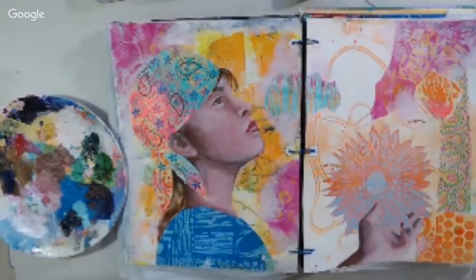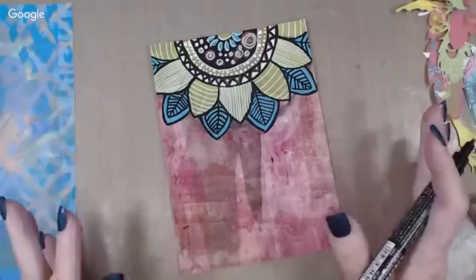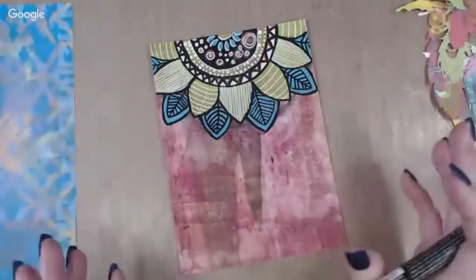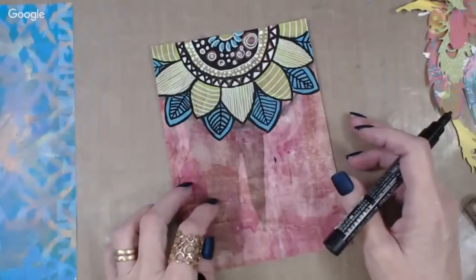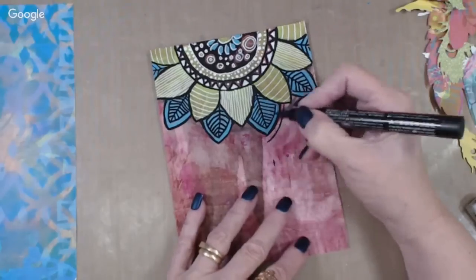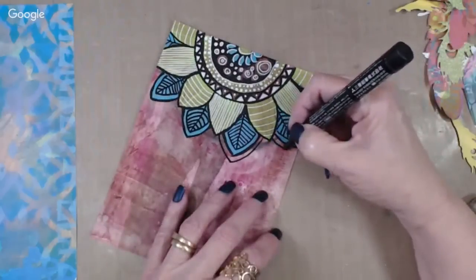Hey, Vicky Ross, how you doing? Vicky says she uses her masking paper for jelly. As far as the gel plate goes, you can cut snowflakes out of paper and mask your gel plate with stuff like that. So there's lots of things that you can do. We just have to be imaginative.